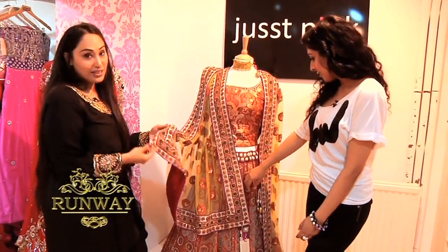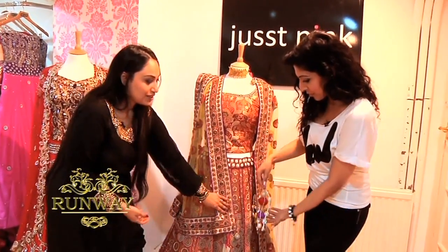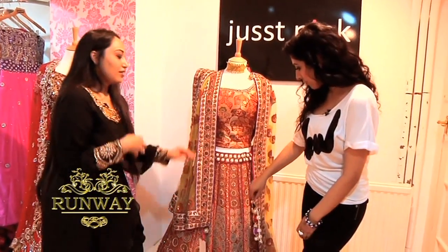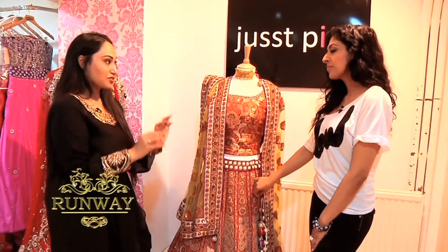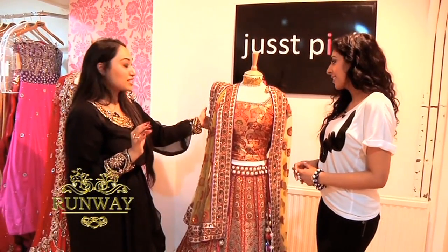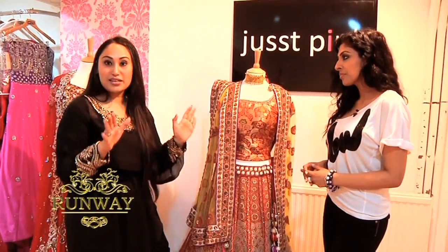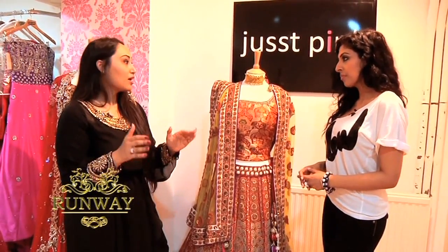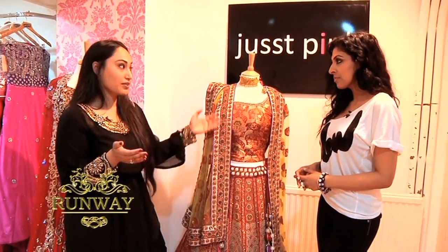I love that. Literally every Jusst Pink outfit would have the finishing touches of lovely baubles, and every drawstring that we would do would not just be left as an empty finish. It has to be impeccable finishing. Likewise for the backs, we never leave backs thinking no one's going to see the back, just leave it. The backs have to be beautifully finished. They have to reflect the entire garment. They have to be as beautiful, if not more, than the front.